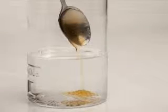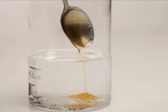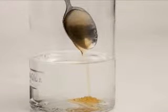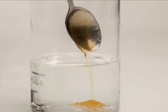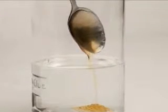Another way is the dissolving test. You could pour a teaspoon of honey in a glass of water. If it sticks together and sinks to the bottom, it is pure honey. If the honey dissolves in water, it is impure. What is fake can never be real, and there are always many ways to tell.